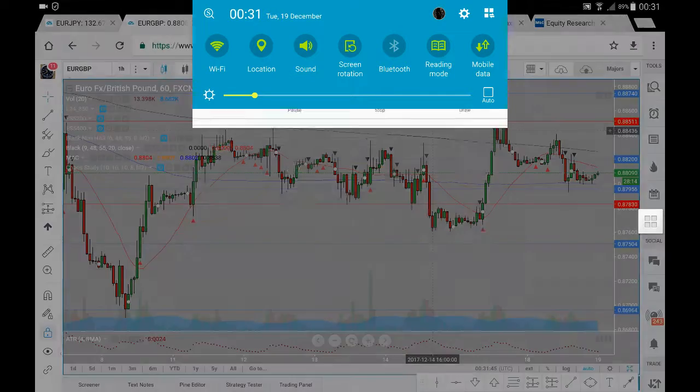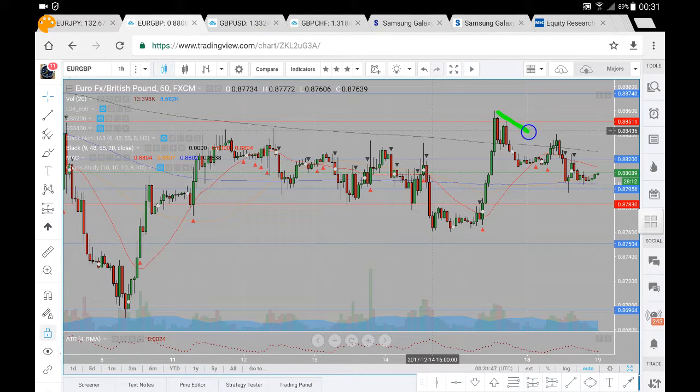So let's just have a look. If we did have the price squeeze, if we did hold this 200 period moving average, we could have a price squeeze and we could see a breakout to the upside. Break from 88.50 to 88.74.